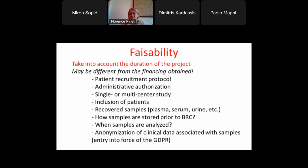In terms of feasibility of your project, you need to take into account the duration of the project, which could be completely different from the financing you obtain. Usually we obtain a grant for 3 years, but you may arrive at the end of the 3 years having just collected the samples, and you will need a budget for all the storage at the BRC, and maybe not the full amount of money for the analysis.